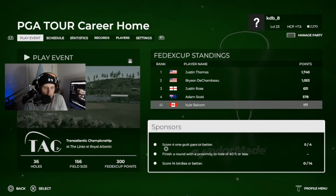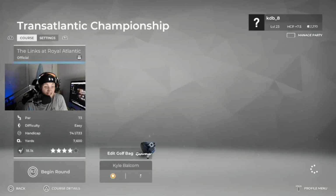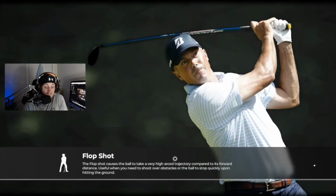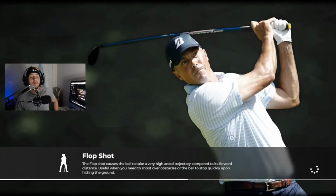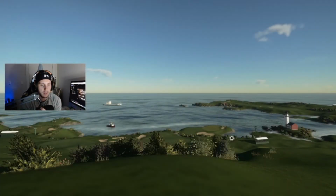So what do we got to do here? Score 4 one-putt pars or better. Finish around the proximity of the hole, 40 feet or less. Score 14 birdies or better. I don't think that's going to go so well. 14 birdies or better in an event? Oh no, I think it's over 3 events.